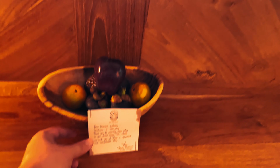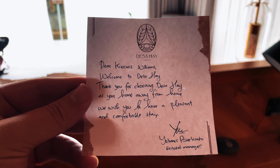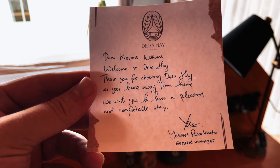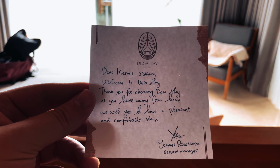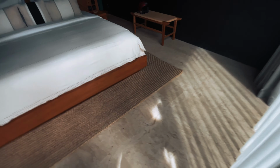And guys, they've even written me a little card saying, "Dear Kieran, welcome to Desa Hay. Thank you for choosing Desa Hay as your home away from home. We wish you to have a pleasant and comfortable stay." I'm absolutely sure I will, because this place so far has truly blown me away, and I'm really looking forward to exploring the rest of the resort, getting some hopefully great content here as well. And I absolutely love it when hotels provide mosquito spray, because over here I get bitten to shreds by mosquitoes, so having repellent is always a plus.